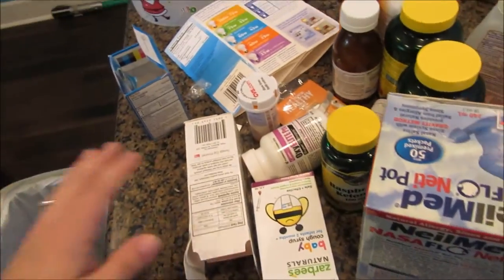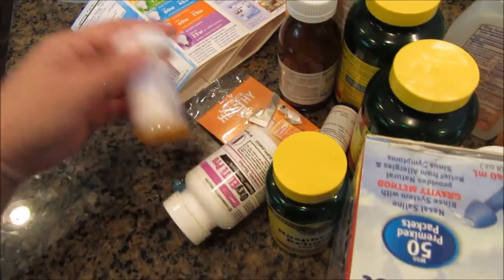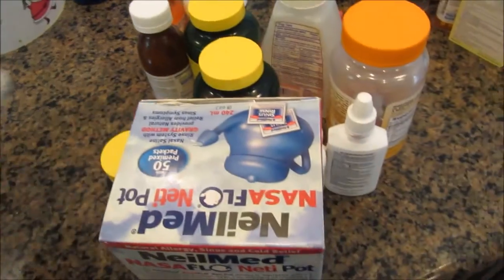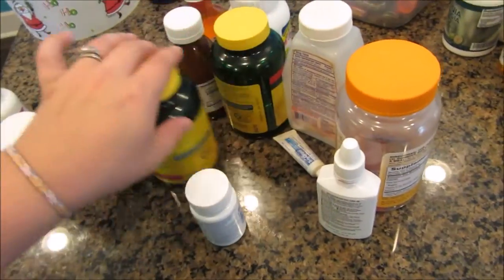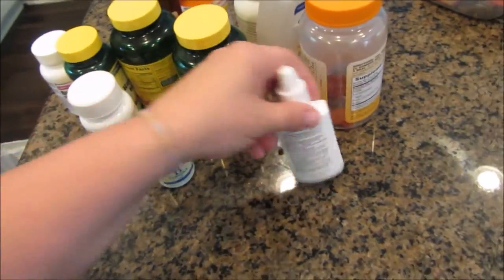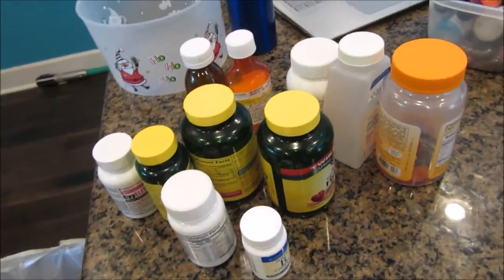I need to actually see about disposing this stuff. There's no prescriptions. I don't think you can flush it down the toilet. These are empty. So I need to Google what to do about these vitamins or whatever else, make sure that they're okay to go in the trash. So I'm gonna look that up first.